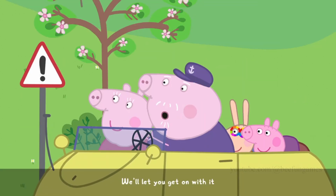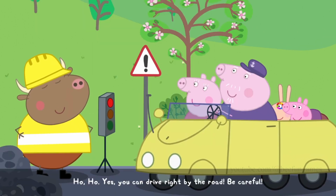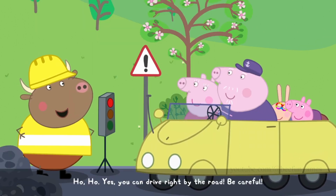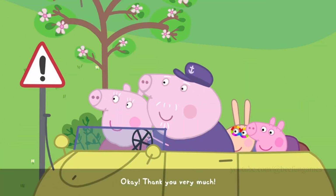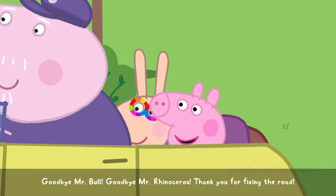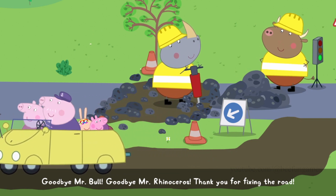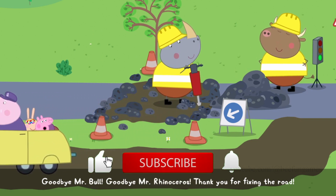We'll let you get on with it. Is there a way to go through? Oh, yes! You can drive right by the road. Be careful. Okay. Thank you very much. Goodbye, Mr. Bull. Goodbye, Mr. Rhinoceros. Thank you for fixing the road.